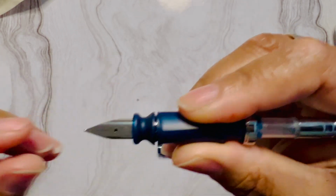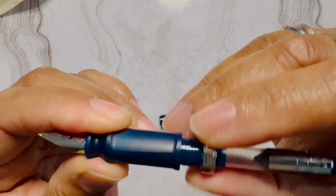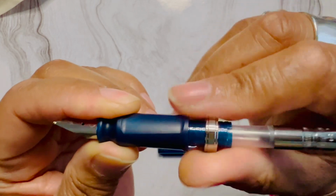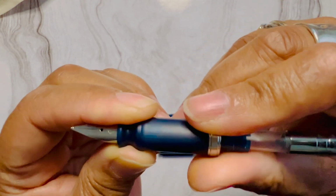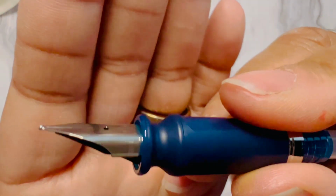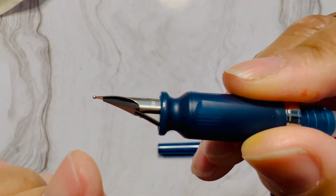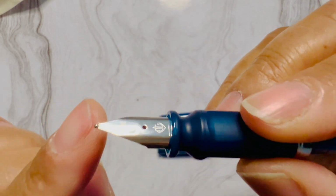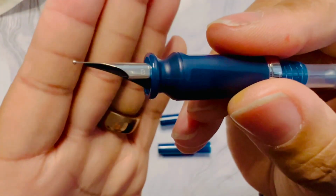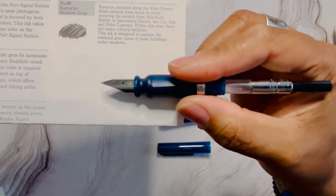That's the flexibility of that nib unit. You're just moving this around so that your hands can grip it in a more natural format, because there are no indentations or grip like the Couchant has. So that's how that works. Looking forward to experimenting with this pen as well. As you can see with the nib unit, it has a slightly upturned nature to it. It's slightly upturned.